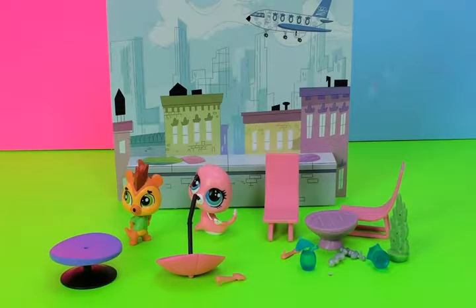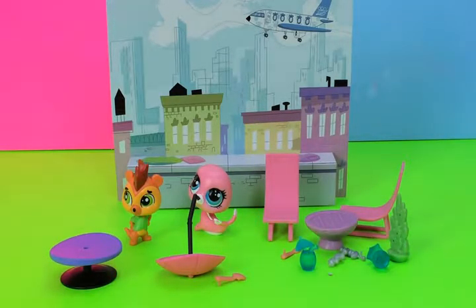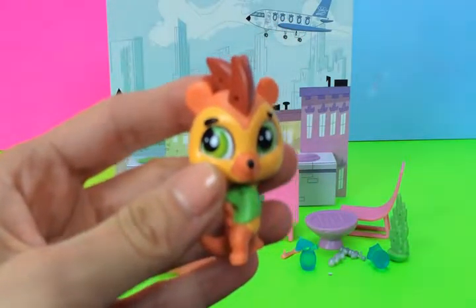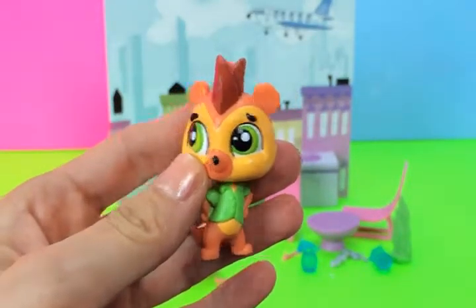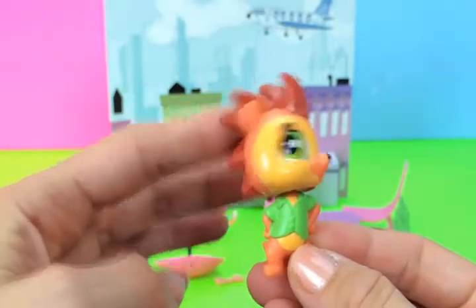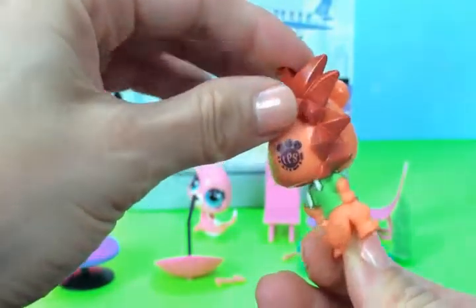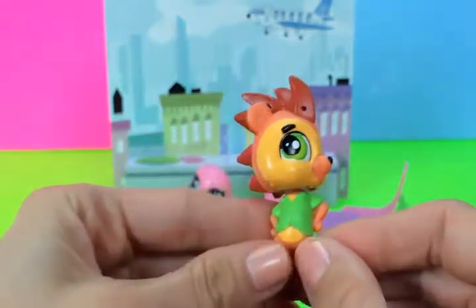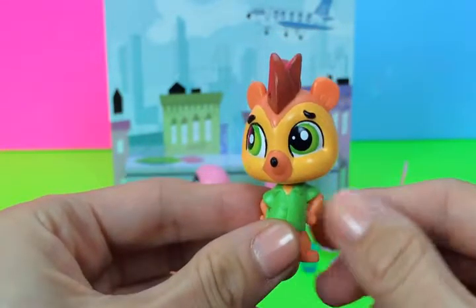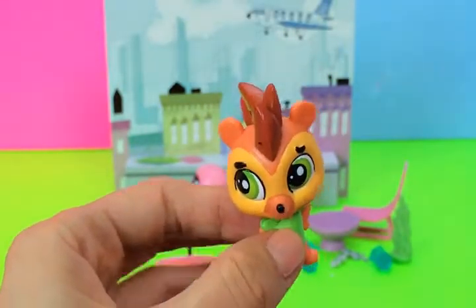Okay, now you can see that this set has lots of different parts right here, but first let's take a look at what pets we have today. Our first pet up is Russell Ferguson. Russell Ferguson is a hedgehog. And if you look, his head really moves. He's got the cute little hedgehog mohawk. And he's got a cute little green shirt with some buttons to match his beautiful green eyes. All right, so we're gonna be hanging out with him today.